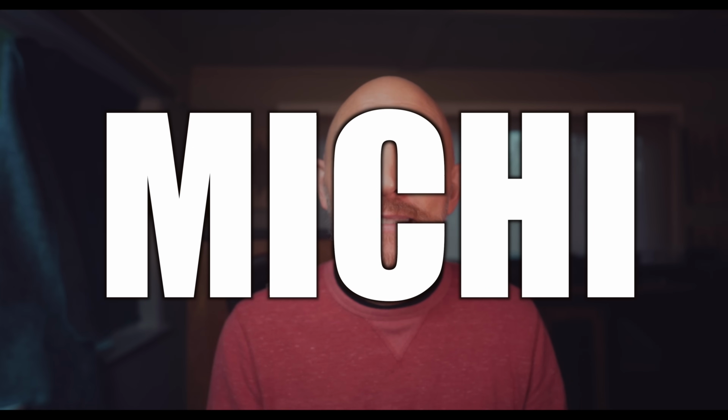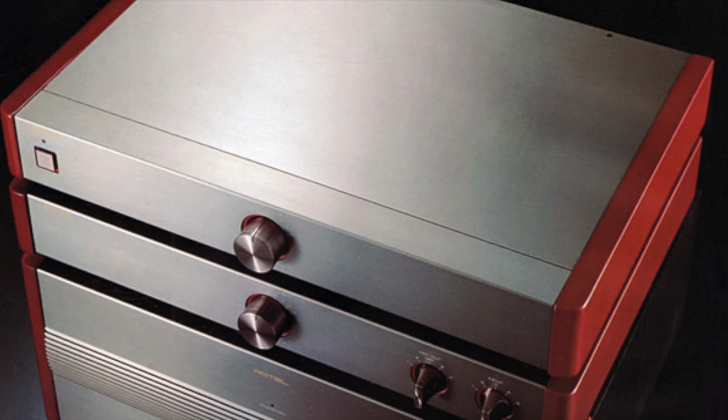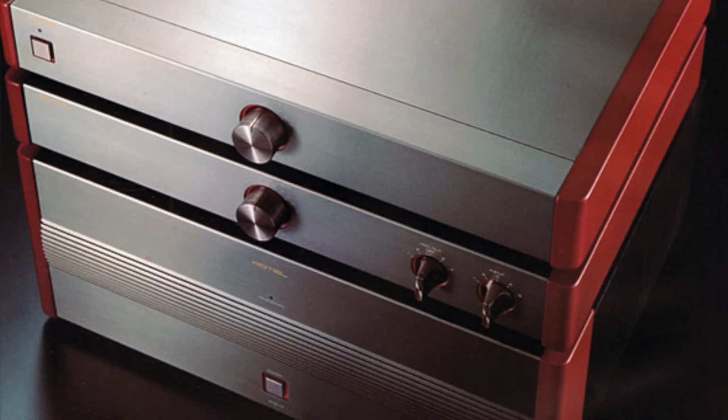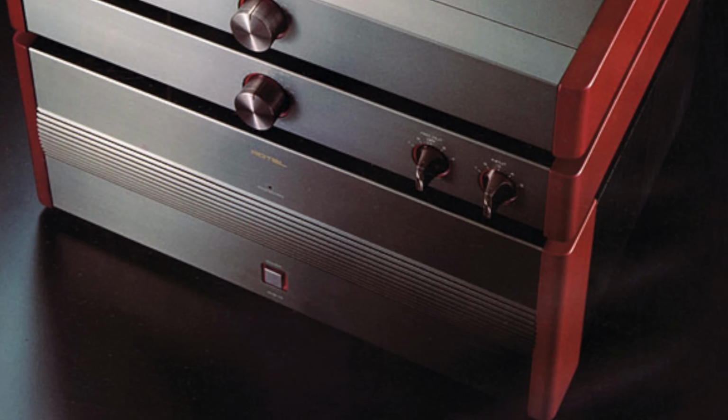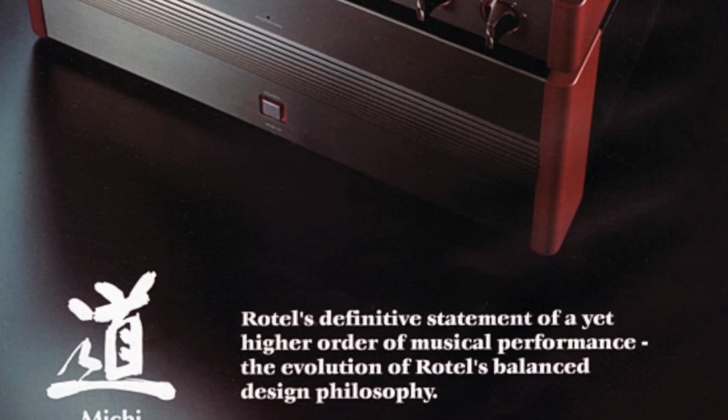But sometime in the 90s, ROTEL created a line called Michi, M-I-C-H-I. It was meant to stand apart from their affordable offerings. It was meant to be more of an audiophile choice, something higher end, something that sounds better, is made better, looks better. And for some reason, in the 90s, this line did not take off for ROTEL, and it vanished, from what I understand, almost as quickly as it appeared. Back then, I wasn't aware of the Michi line, but about 2.5 years ago, ROTEL brought back the Michi line.